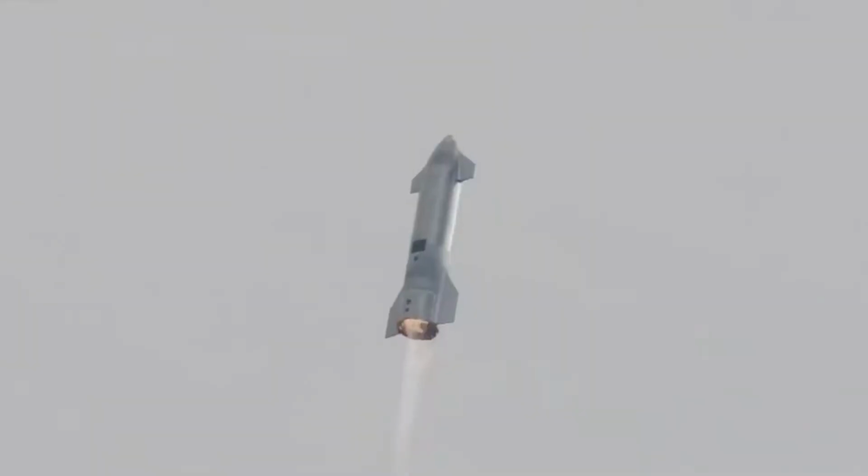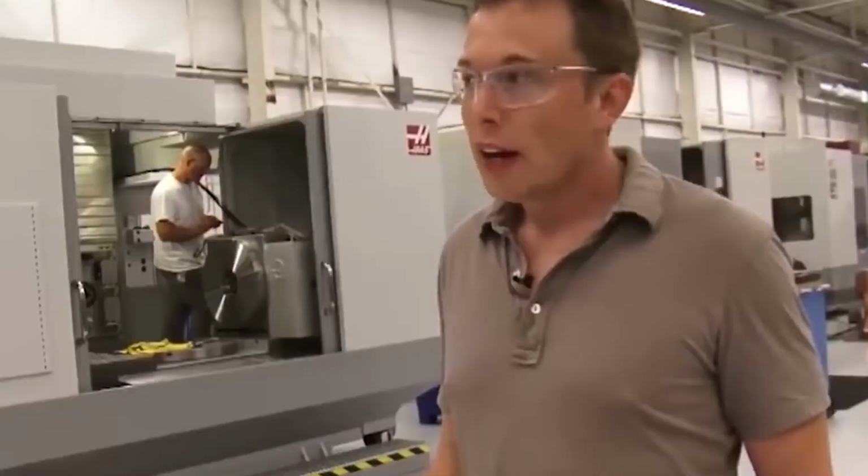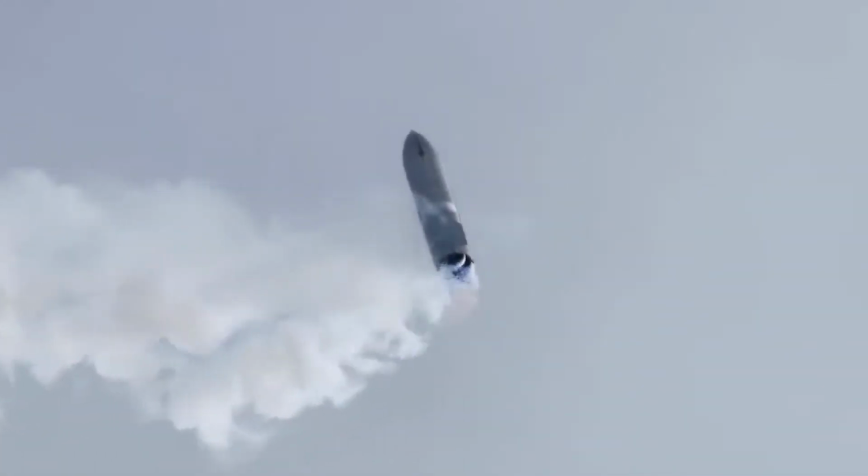This SpaceX CEO has set himself a long-term goal of launching 3 Starships in a day, carrying a payload of 100 tons and even passengers too. But for now, Musk's short-term aim is to build 1 or 2 Starships per week and cut the construction cost to just $5 million per ship.